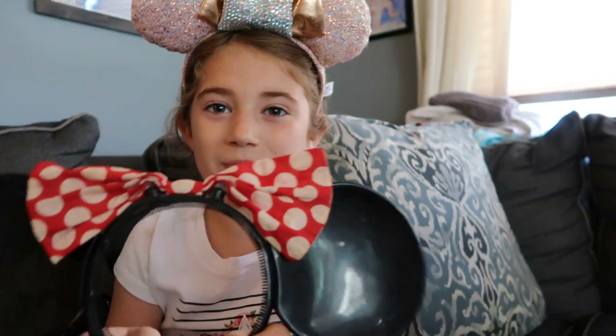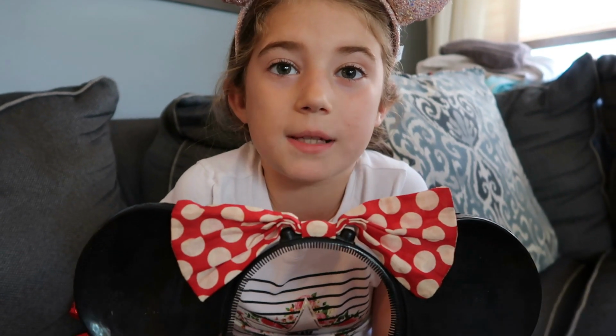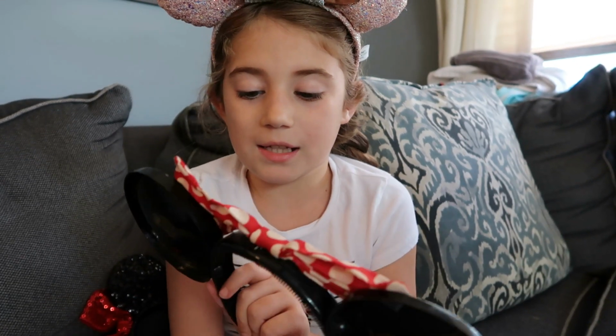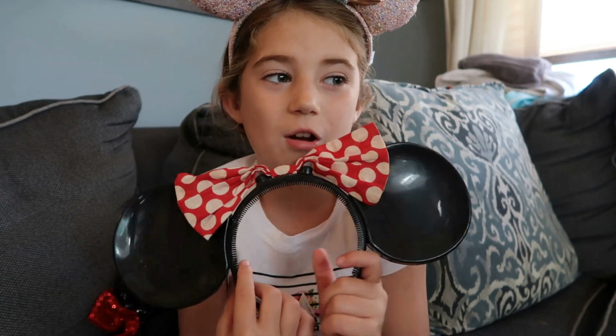So for the big finale, I give you the rarest one in my collection. The Minnie Mouse ears of 1989. These ears actually belonged to Mom when she was 6 years old on her first trip to Disney World. These ears, they kind of look very retro.